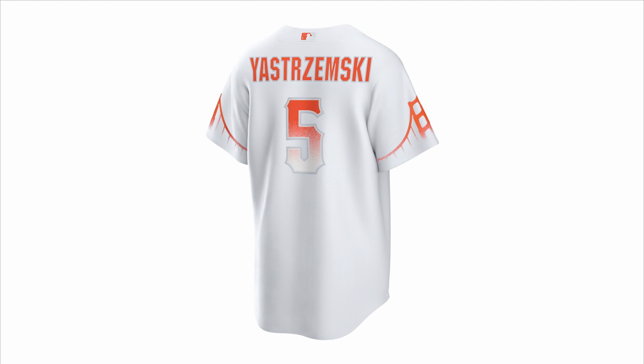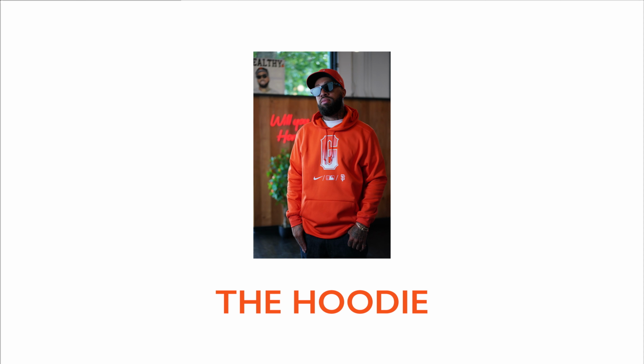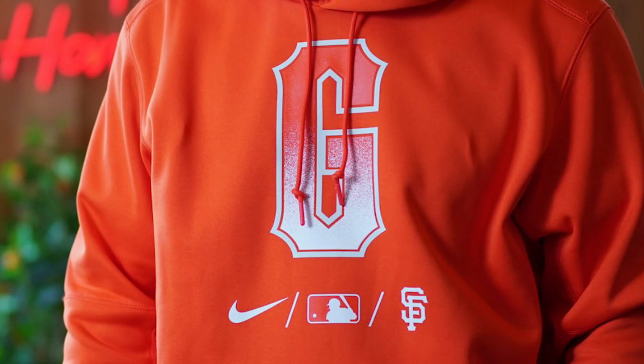On the back you have the number and the style of the G from the front, which is fine, though I prefer the letters of the name without the gray outline because the gray outline seems unnecessary. Now let's talk about the hoodie, which has a familiar problem, the use of the G instead of the iconic SF. I'm also not a fan of the slashes between the mini logos. I'm sure the slashes can work between text, but they're distracting here.